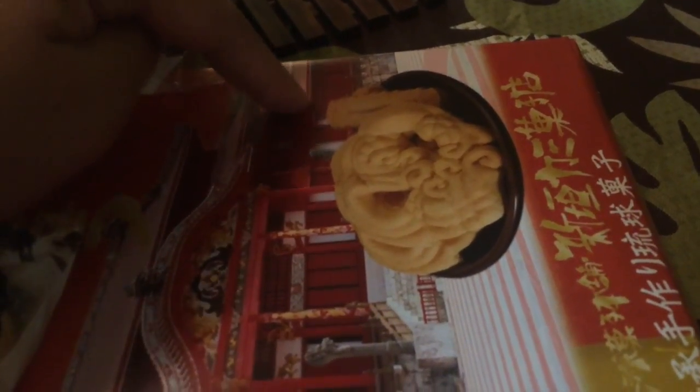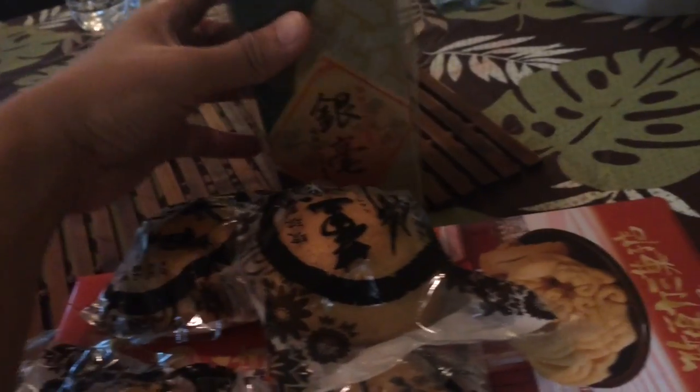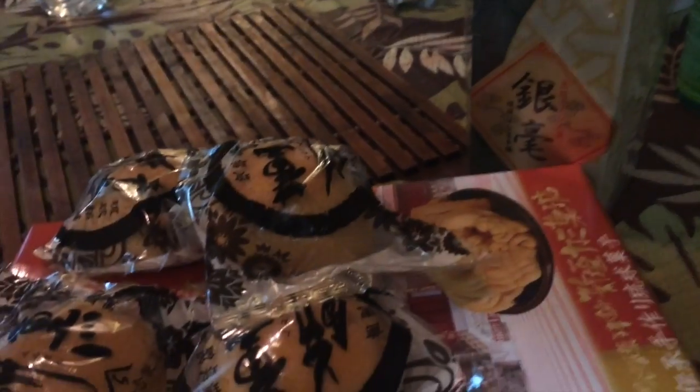Dalawang klase yung nandyan. Wala kasi siyang isang buong box na puro ganito lang. Assorted siya. Tatlong ganito, and then the rest, puro ganitong cookies. Ayan. Anim to kanina, nakain na namin dalawa on the way. And then, yung tea nila, masarap. Jasmine tea daw, pero parang smells like sampaguita. These are good souvenirs from the Shuri Castle. Masarap for tea time.